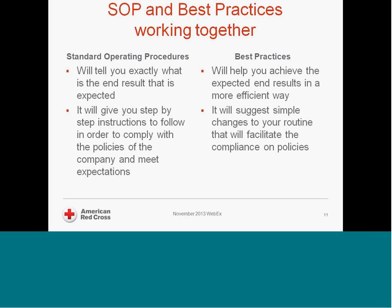Regarding standard operating procedures, or SOPs, and best practices, let's talk about how they can work together. A standard operating procedure, as we discussed, will tell you exactly what end result is expected. But a best practice will help you achieve the expected end result in a more efficient way. A standard operating procedure will give you the step-by-step instructions to follow in order to comply with the policies of the company and meet expectations. But a best practice may suggest simple changes in your routine that will still facilitate compliance with those policies.